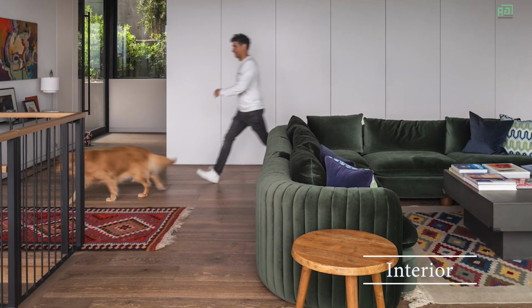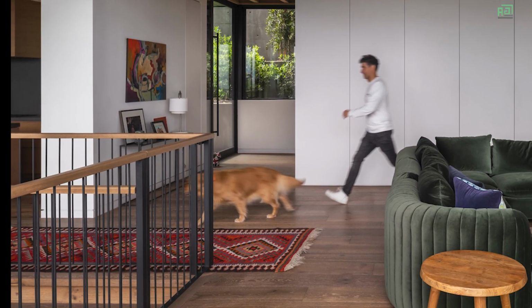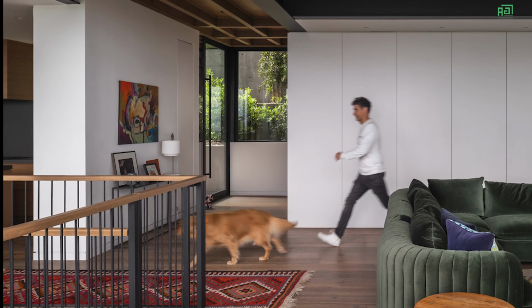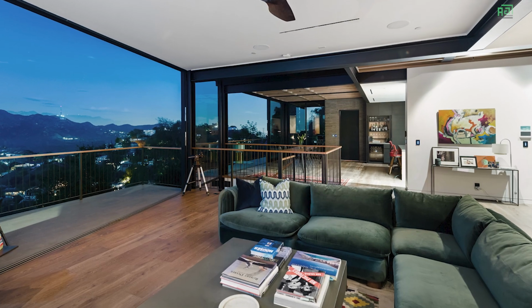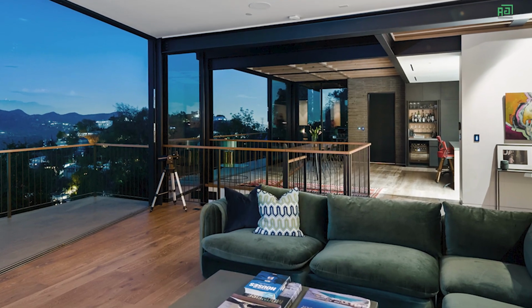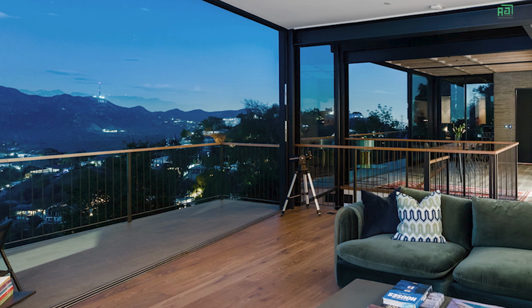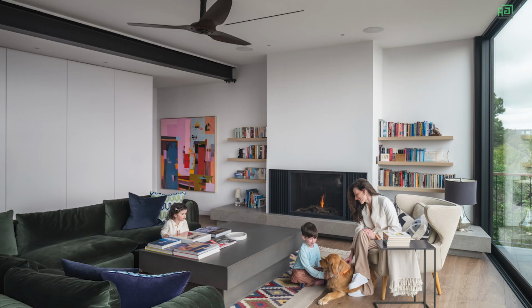Inside, the architectural design continues to impress. Exposed Douglas fir beams add warmth and character to the space, while wide plank oak and natural limestone flooring provide a sense of luxury and comfort. The open floor plan maximizes natural light and airflow, creating a bright and airy atmosphere throughout the home.